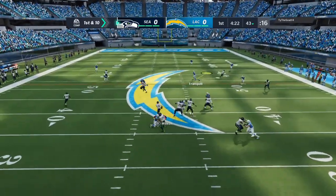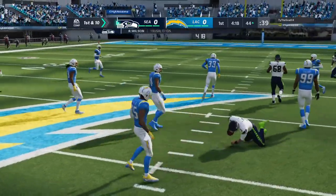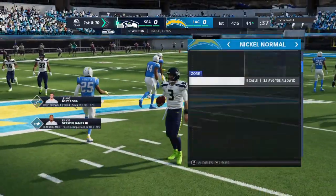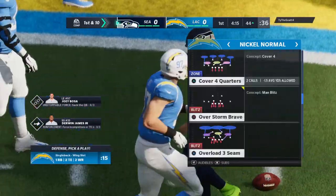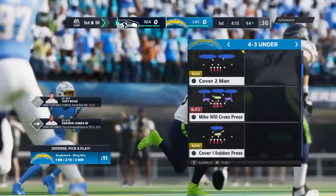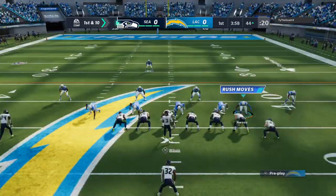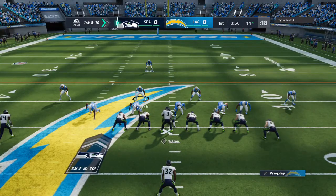From the shotgun, Wilson buying time to his left. Good coverage downfield led to him taking off, picking up the 1st down on a 13-yard run. You know, I don't think this is the last time we'll see that in this game. This guy has mobility, and they want to use his legs in the game plan. So there will be designed runs as well as his scrambles.